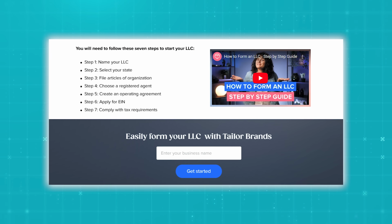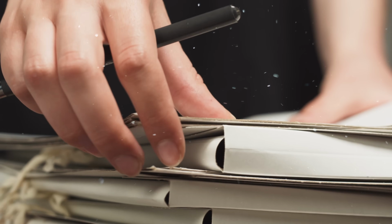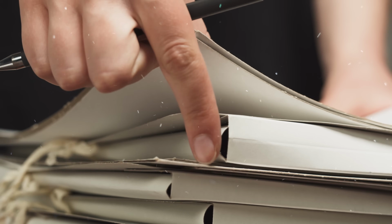And that's it. Taylor Brands will start your LLC, and their team of experts will guide you every step of the way. They'll ensure that all of the necessary paperwork, such as your certificate of formation and everything else, is fully complete, accurate, and filed correctly. Once it's all done, they will obtain for you your federal tax ID number or EIN and provide you with your certificate.